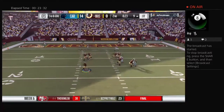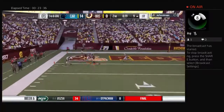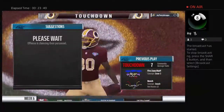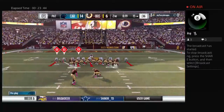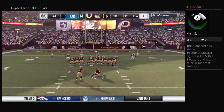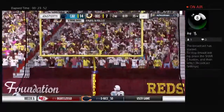They'll look to throw on 3rd and goal. Dancing to his left. And he takes it in. Touchdown, Washington. Jamison Crowder as the first half is winding down. And the Redskins are able to make this a close game again. And that one makes it 14-7.